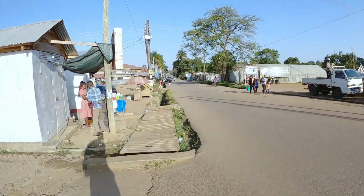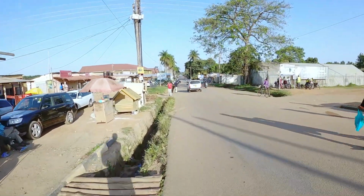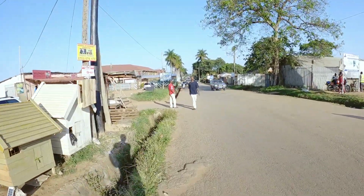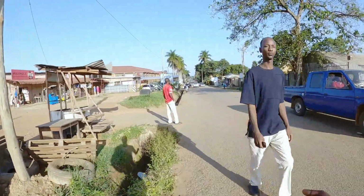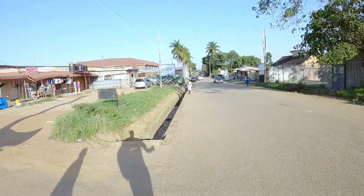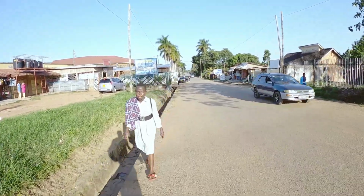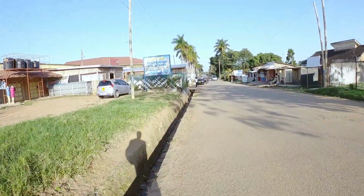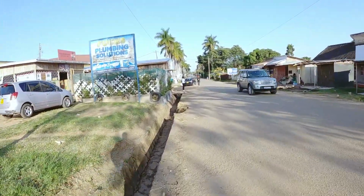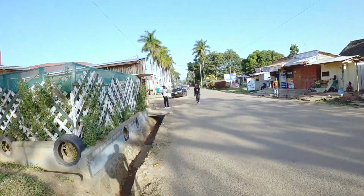This place is at Katabi, the traffic lights, and I'm going to be strolling down this side. There's a couple of small beaches down this end that you need to check out in case you happen to be in Entebbe. Apart from the other beaches towards the airport, there are also some beaches down here that you can check out. No entrance, just check in and grab a drink, buy some fish, and have a good time. Let's just stroll down there and see how these beaches look.